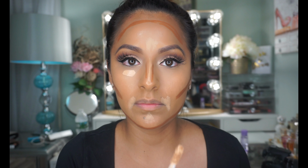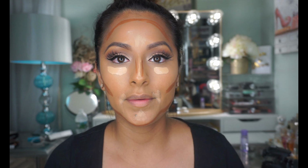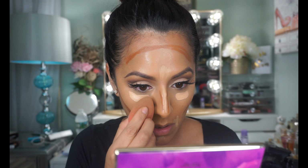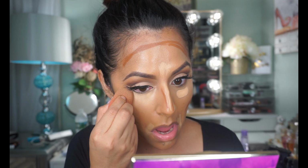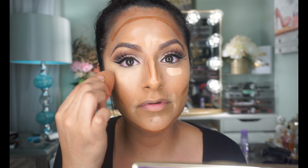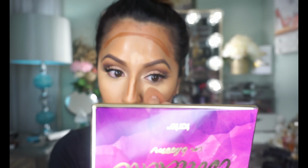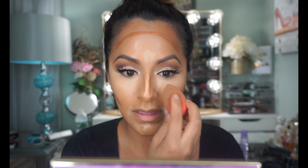I'm going to be going in with my Tarte Shape Tape Concealer, and I'm just going to apply that there. And I'm going to be going in with my Beauty Blender and blend that in. It is definitely one of my favorite concealers of all time because it covers everything that you need to cover, and it gives you a nice highlighting look.